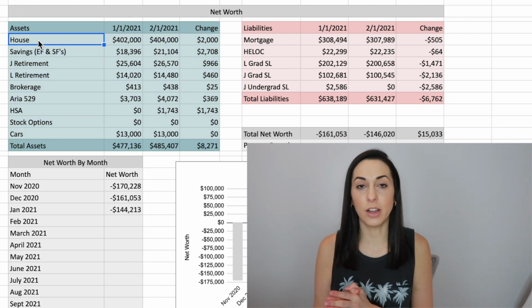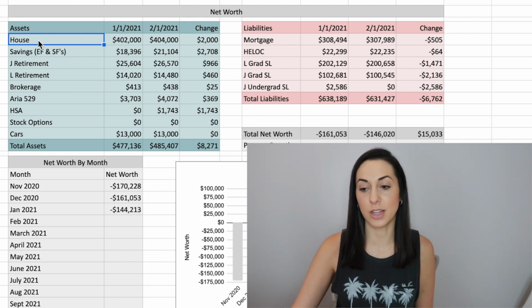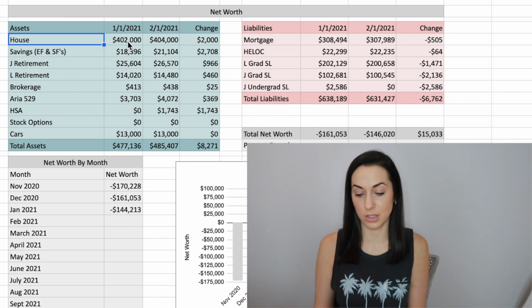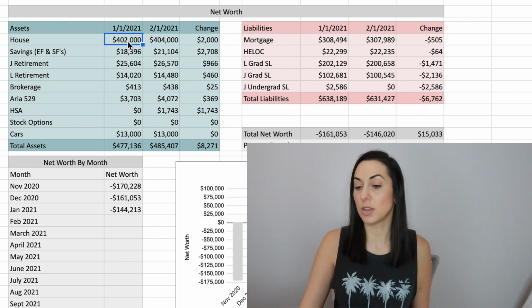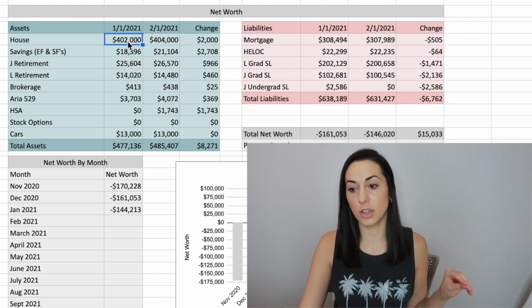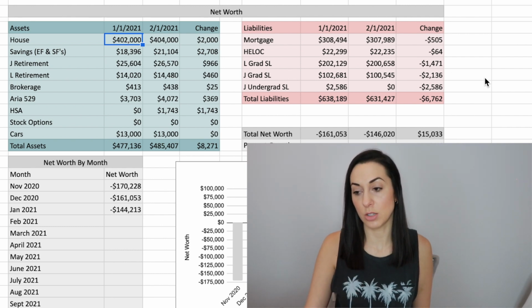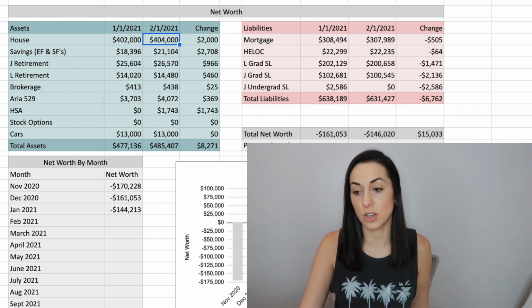Now, last month I got a lot of questions on this because some people said that I was not calculating the value of our house correctly. And so I just wanted to talk through the math really quickly to explain to you guys how this works. So over here, we've got the value of our house. I use the Zillow value, kind of. I use the lower end of the Zillow value, because they give you a range, and so our house went from 402 to 404 during the month, which is a change of $2,000.